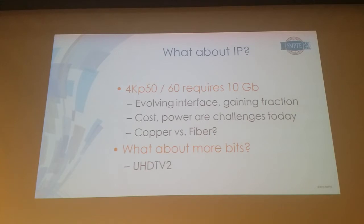And it turns out you can go almost those distances with 10 gig Ethernet on copper as well. So the same old copper infrastructure may live on, in fact. What about more bits, however? UHD TV 2 requires a minimum of 4 times the bits of UHD TV 1 for the same frame rate. So we're immediately looking at 40 gig Ethernet, which is the next step up in bonded Ethernets, to do UHD TV 2. So there's a lot to be done yet on the network side of the world to catch up.